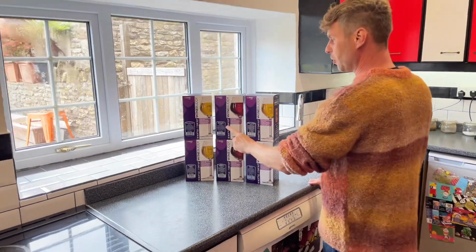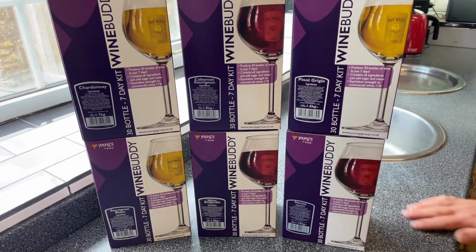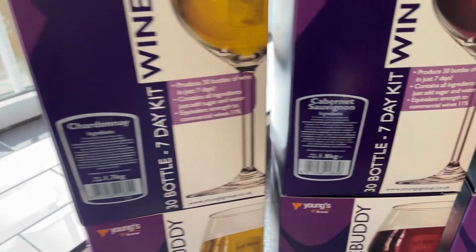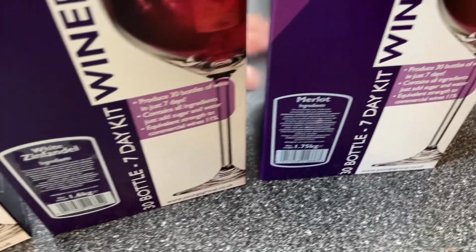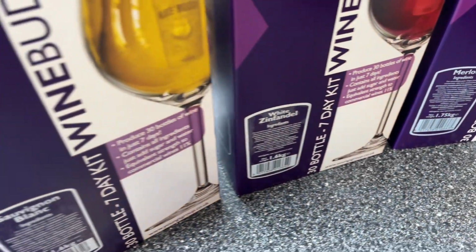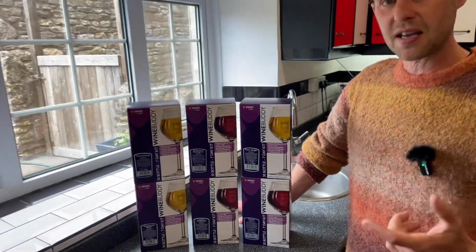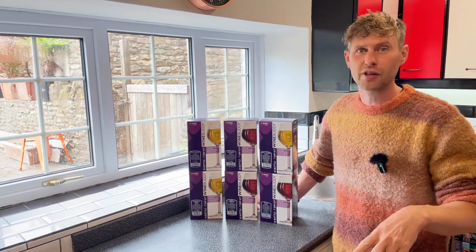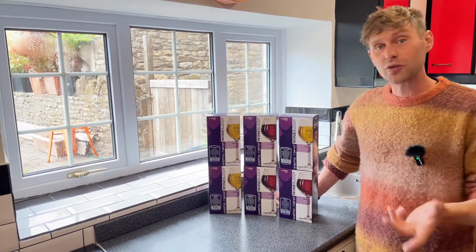This week's product of the week are the range of Winebuddy's 30 bottle kits by Young's. And there's a various range of different wine styles within this Winebuddy 7-day kit. One of our really popular kits, been around for a fair few years, and they really do ferment out in 5 days, clear in 2 days, and so it's ready to bottle in 7 days. You can drink it straight away.